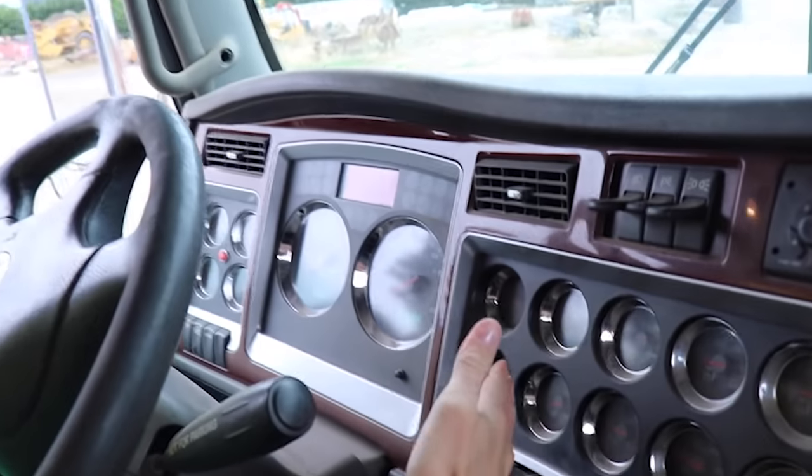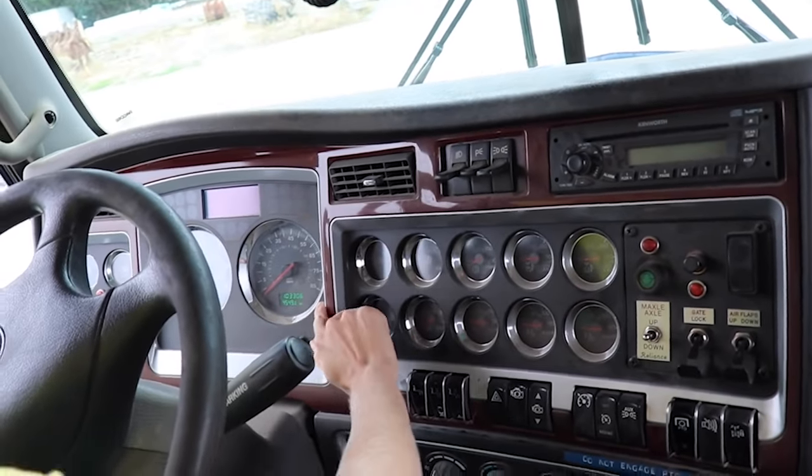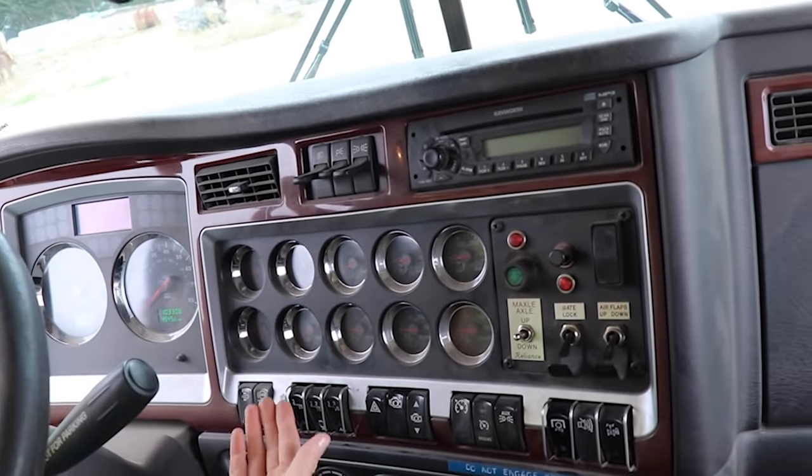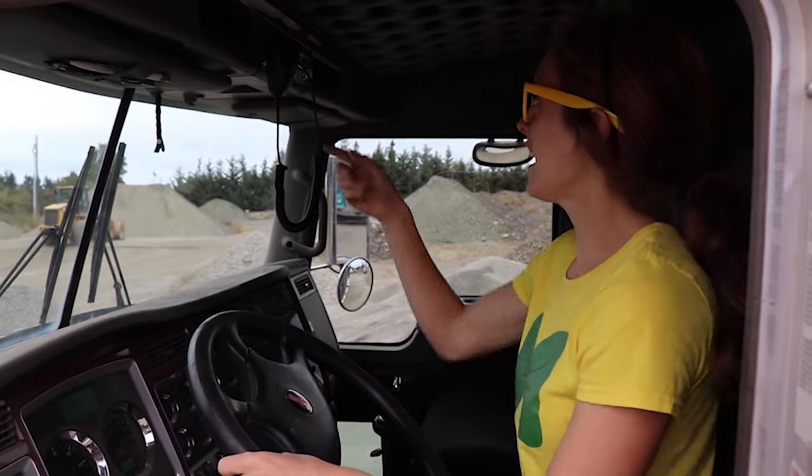Well, look at this dashboard. We have all these different gauges to figure out how fast we're going, which is the speedometer. We've got the fuel levels, oils, brake compression. Wow, that's a lot of cool gadgets in this dump truck. Check out up here. It's super cushy. Wow. Wowee, check this out.